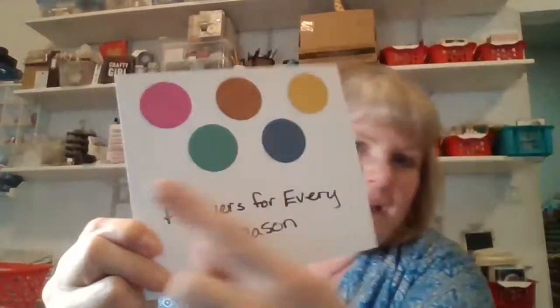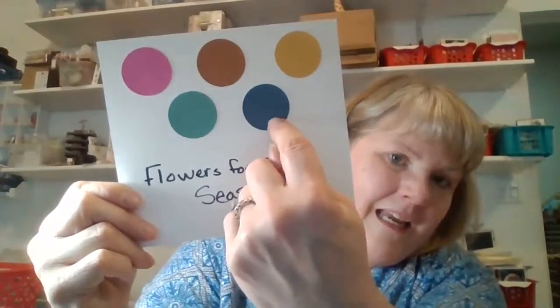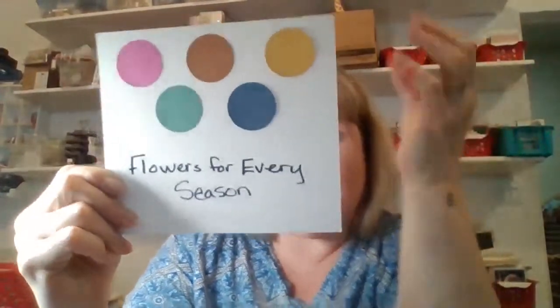But here are the colors. It's that Magenta Madness, the Cinnamon Cider, the Bumblebee, the Just Jade, and the Misty Moonlight. You got it. All of them. Yeah. So that's the color grouping.